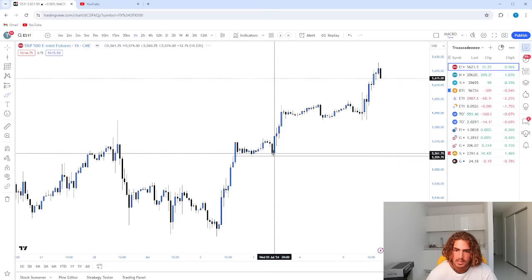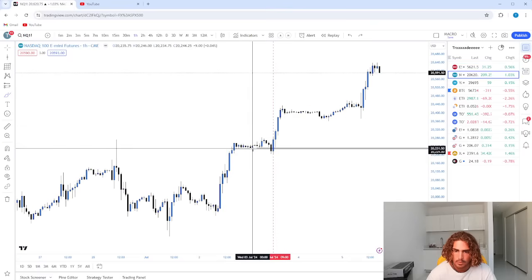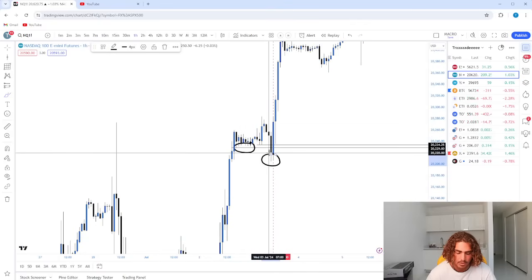Okay, let's go back to ES, right? We only swept out this low. So we have this low right here, and then we make a higher low up here versus on NASDAQ. We have this low right here, and then we have a lower low right here.